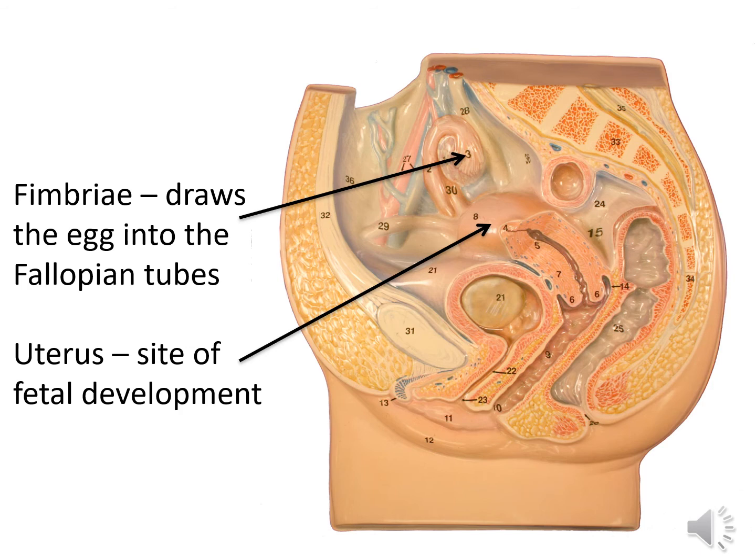So part of the fallopian tube is called the fimbriae, and it draws the egg into the fallopian tubes. It's some finger-like projections. It almost looks like teeny tiny little fingers there, about 20 of them. The fimbriae will actually set up a little bit of a current, and it's rather silly, but I just picture the fimbriae going, "Over here, little eggy, come this way," and putting out some candy, luring it into the van of the fallopian tube.